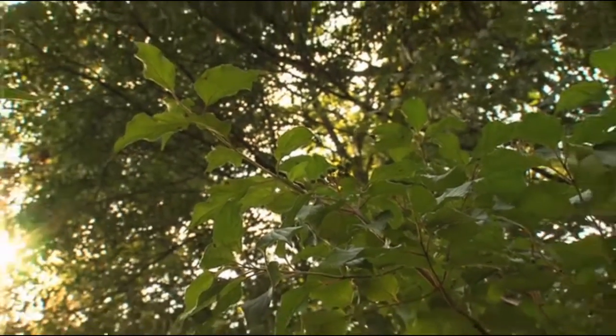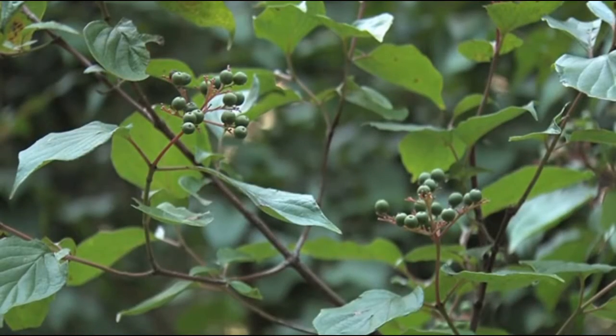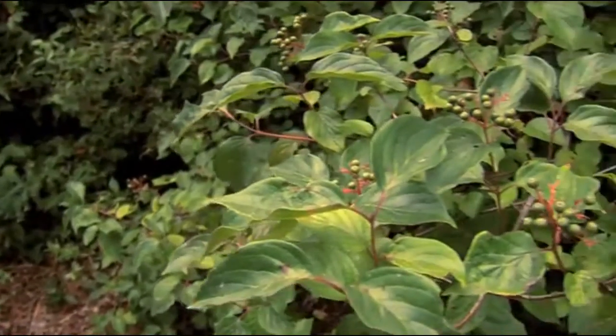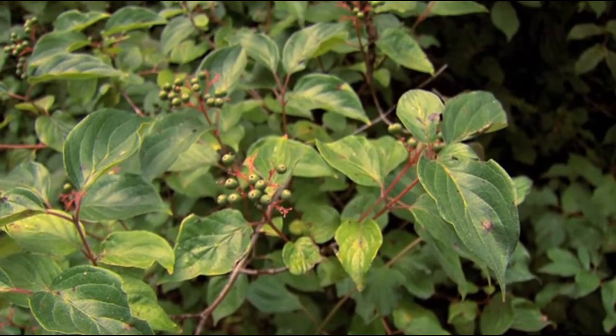It typically blooms from May to August. In the fall, the native dogwood produces white fruit and red foliage. The hard white fruits ripen from about August to October and provide food for at least 40 species of birds, making it an important wildscape plant.